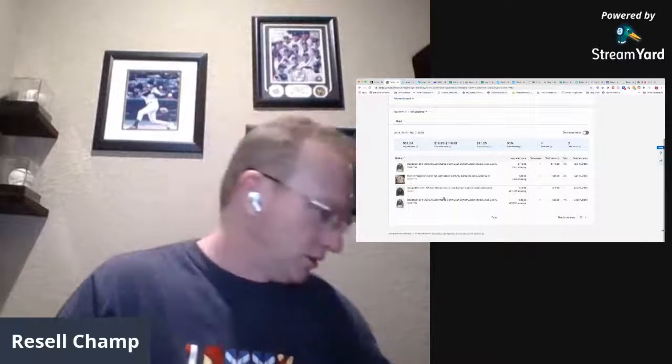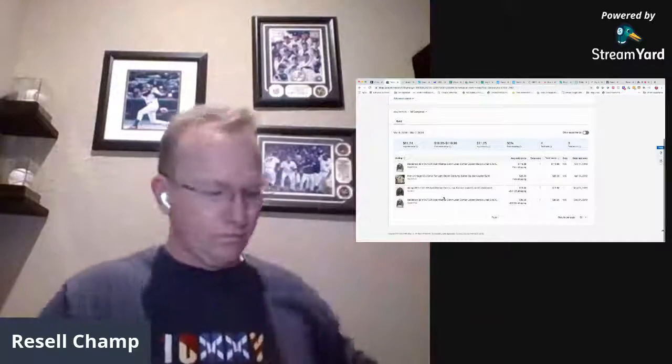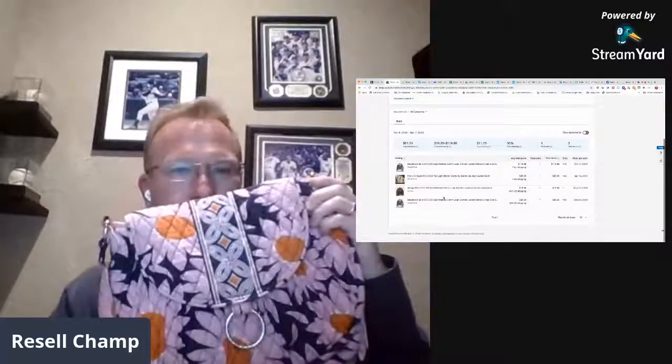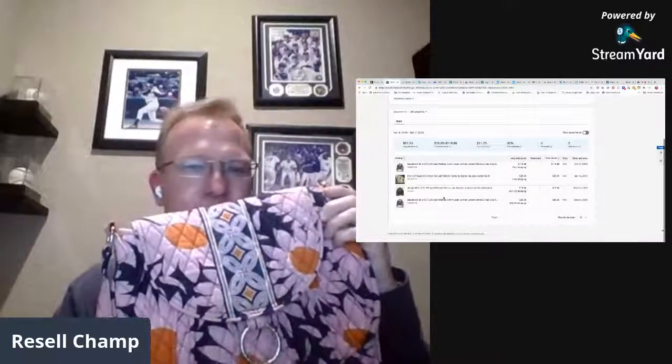I don't know if I'll do the research or not, but anybody recognize what this looks like? This type of bag has a very distinctive look. So I started to develop an eye. These used to go for a lot more, but then they do now. But this is a Lily Pulitzer, I think. Hopefully I said that right. No, Vera Bradley, Lily Pulitzer. See, I don't even know what I'm talking about.